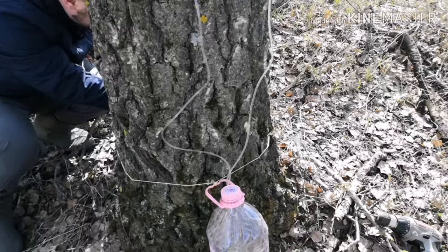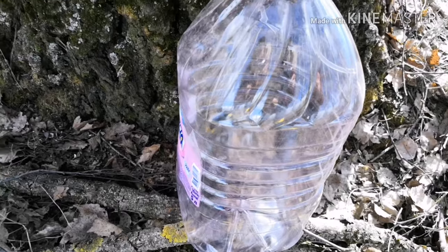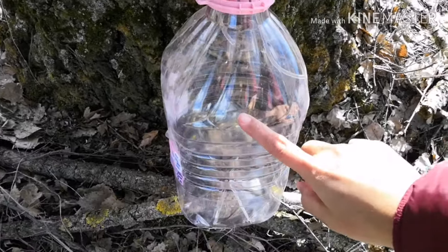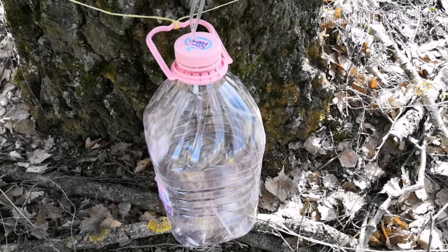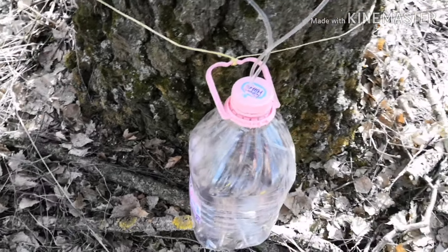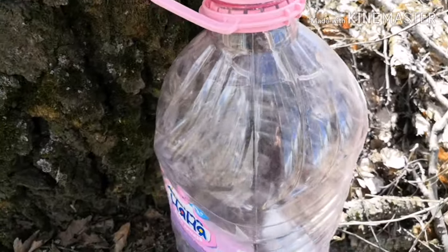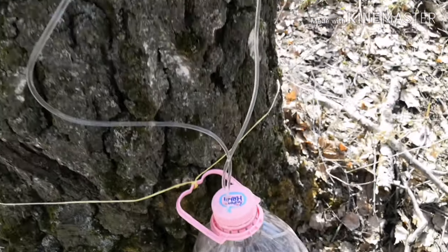Wow, this is just amazing, guys. We don't have this in the Philippines. And you said that this tree will give one bottle of this in one day, guys. So it's very amazing. And when do you take this bottle? Tomorrow in the morning also? Wow. Can you see the drops go inside the bottle?